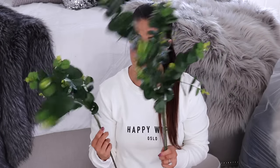Oh, forgot about these. Technically, I guess this should have been with the flowers, but this is just some greenery. When I do big vases of flowers, I do like to put greenery in and mix. It just kind of breaks it up, especially when you've got so many whites. So I get these from Kmart. They're, I think, like $2 or $3 each, and they look really realistic once they've been arranged properly.